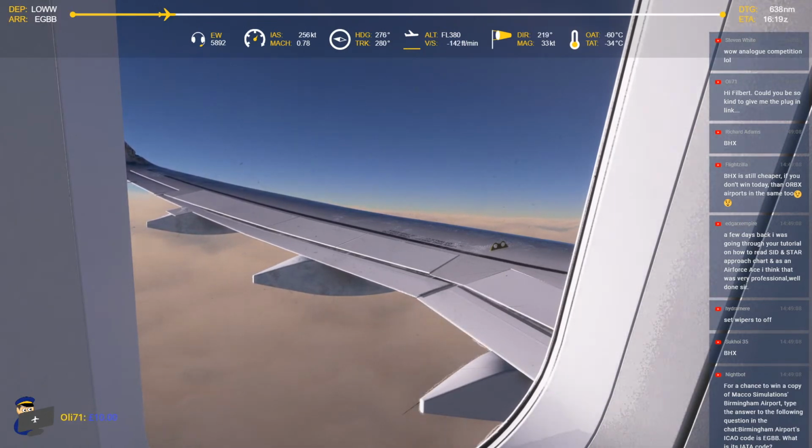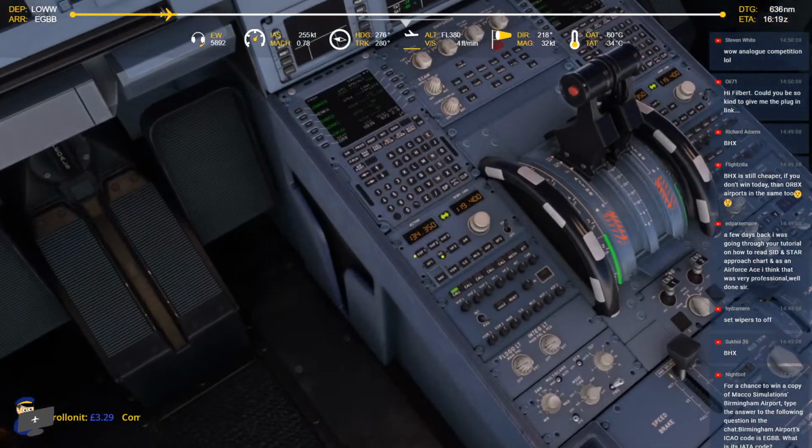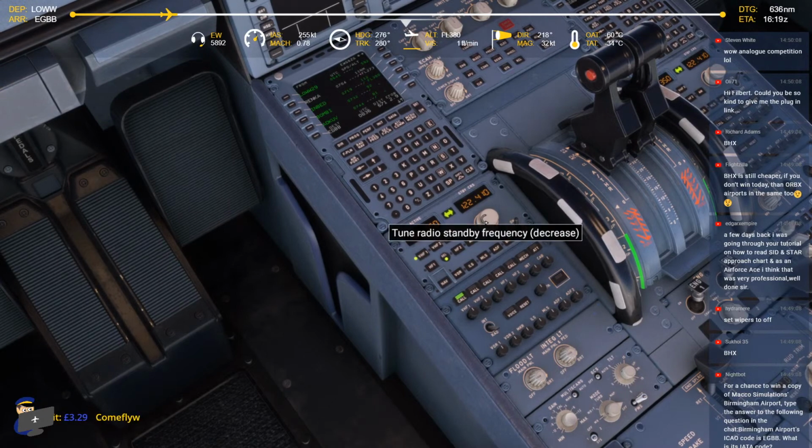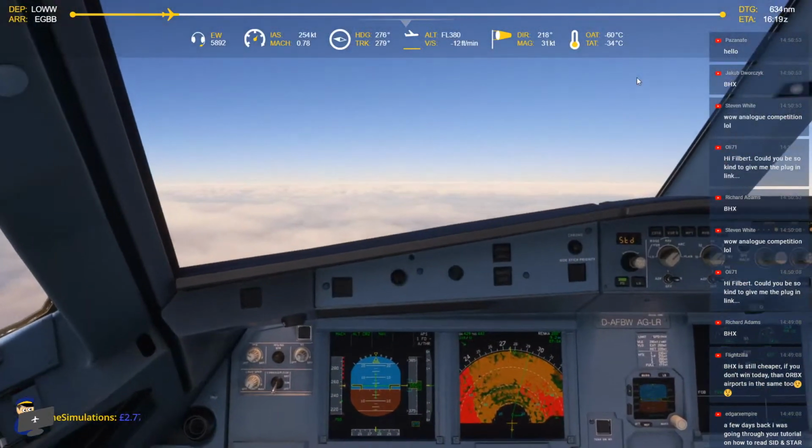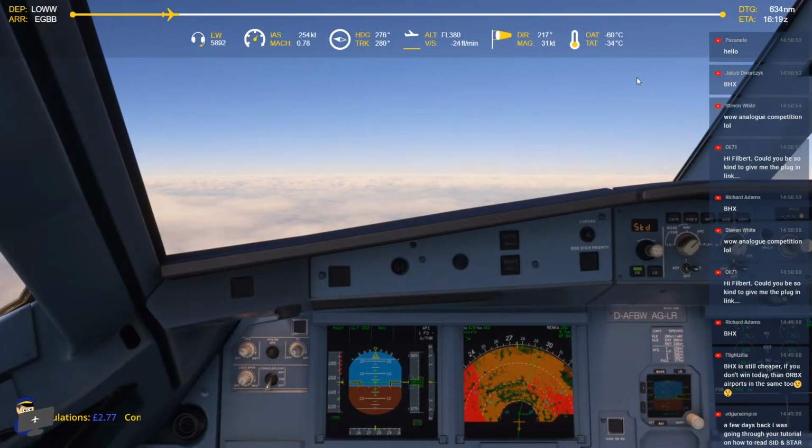Eurowings 6 Golf. Monitor Unicom 122.8 for Eurowings 6 Zulu Golf. Thank you for the service. Bye bye. Austrian 426, contact tower 119.4. 119.4, Austrian 426, danke for service, servus. Fin radar, good afternoon.